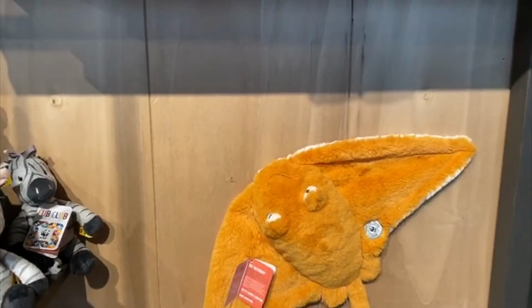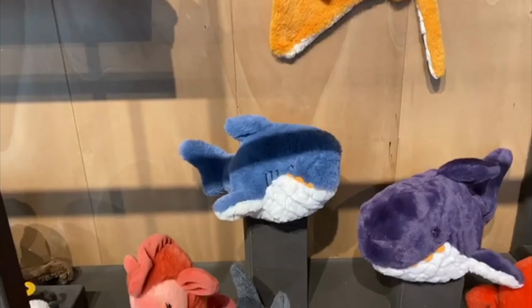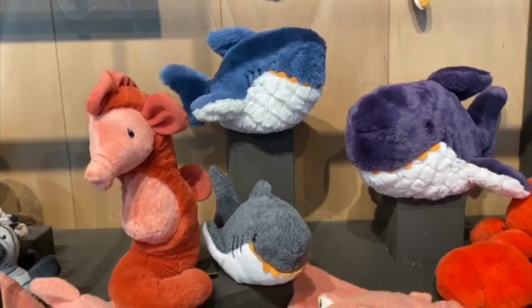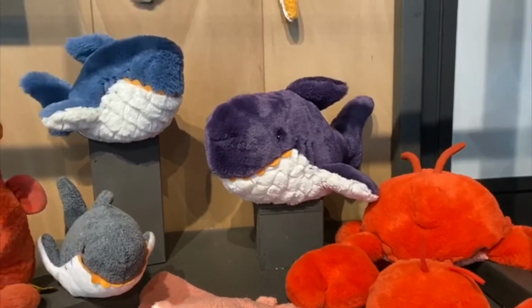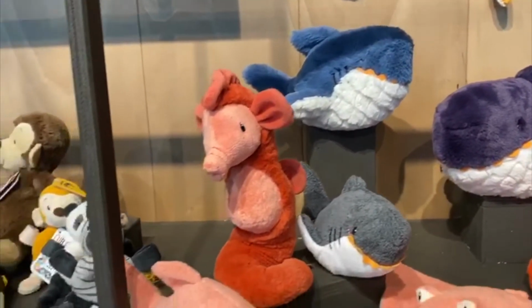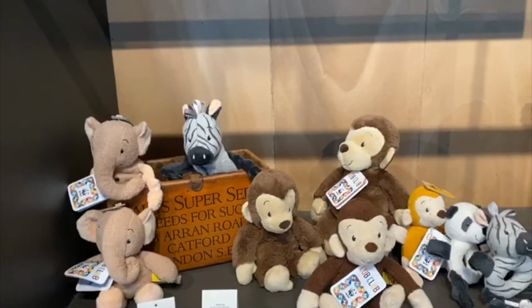And also the nautical sea life animals, where you've got the sharks, the seahorse, crab, and the skates. They come in 2 different fabrics. The larger ones come in the plush, and the smaller ones come in a very soft baby terry.